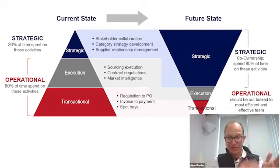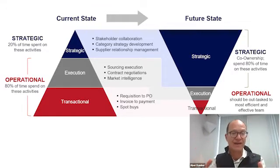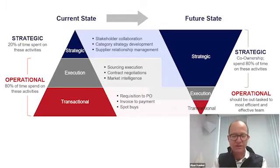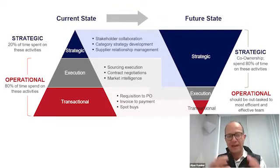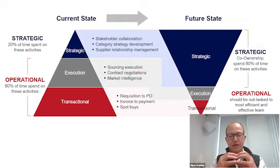There's a beginning and an end, and you do many of them to identify and realize the value, right? The value could be savings, value could be innovation, value could be managed risk, it could be a number of things. And then the last layer, the bottom layer of the work, is transactional work, which is still very important.